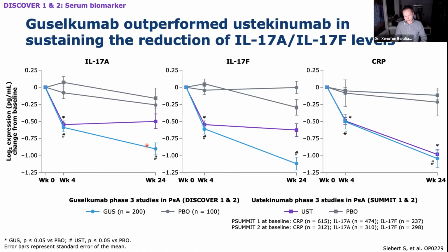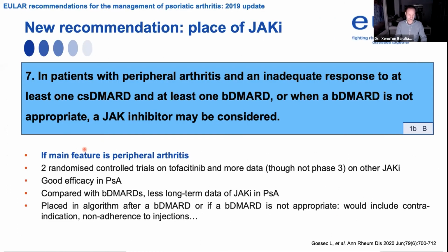Is it because IL-23 is more precise? Well, maybe. I showed you the theory before, 23/17 TNF. At least based on this data, there seems to be indeed an effect on IL-23 directly, which indirectly also influences the subsequent cytokines such as IL-17.